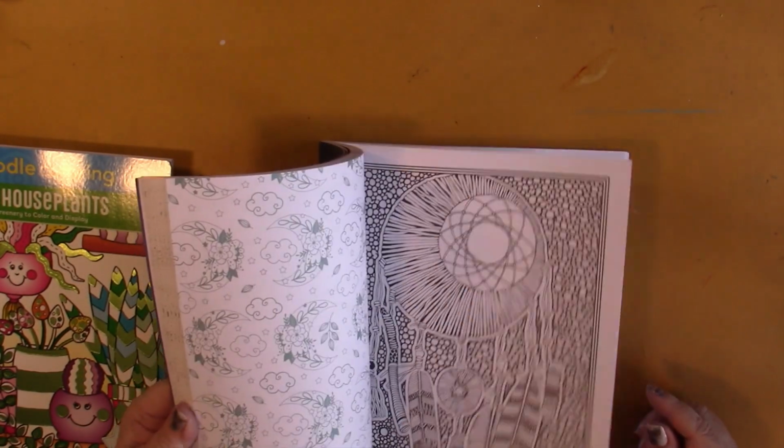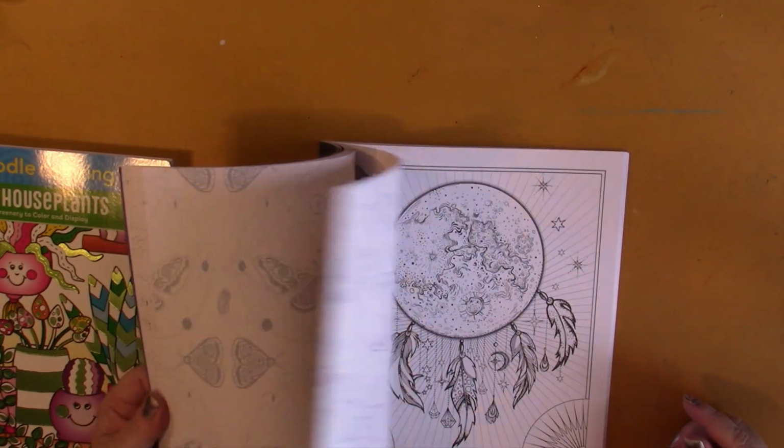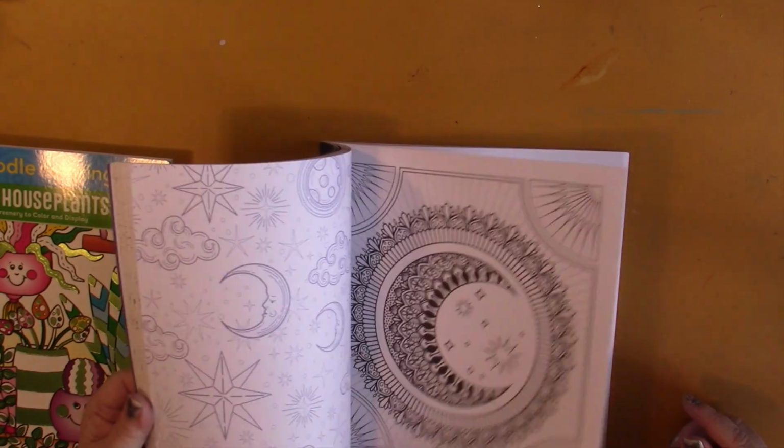Yeah, so they eventually do repeat on this side. It's a long repeat though. So all sorts of moon things, women.